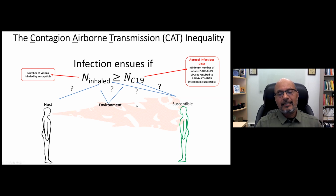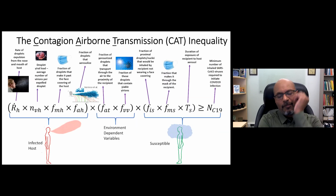So bear with me as I take you to the next slide and show you a more complicated version of this. But you will notice that it is essentially the same inequality. On the right-hand side is the NC19, but now the left-hand side is opened up to show that, as we intuitively understand, infection transmission is a complex process involving lots of variables. Again, there are three parentheses. The first parenthesis has to do with the infected host. The middle parenthesis involves the environment, the environmental factors. And the last four variables are connected with the susceptible.